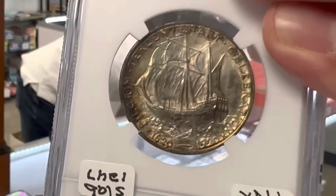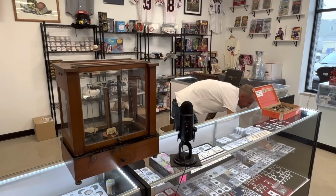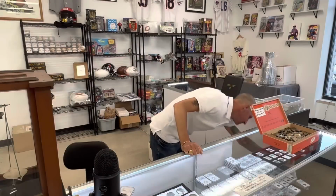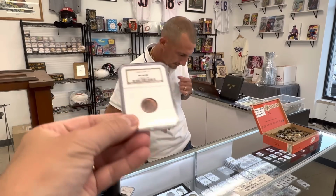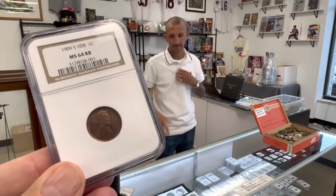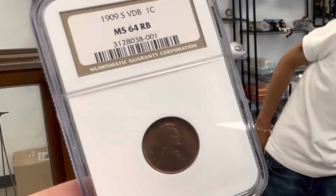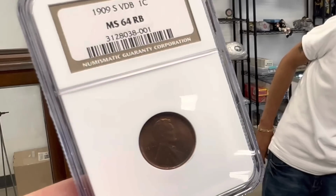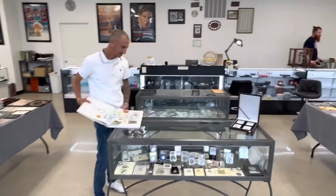Hey, now speaking of coins with ships on them, in just a minute we're going to have to move over to that display case you have over that way. Oh yeah. So here's a 1909 S VDB. That would be your key date wheat cent. That's a high grade Mint State 64. What does the RB stand for? Is that red? That's red brown.